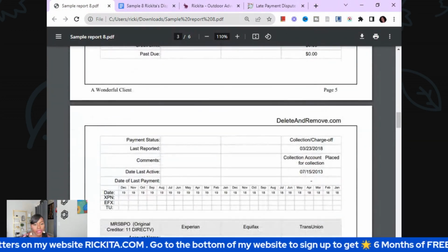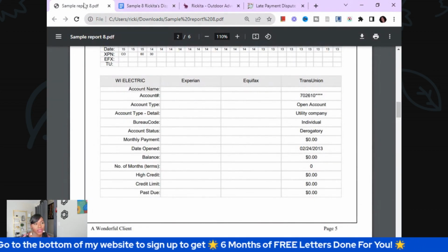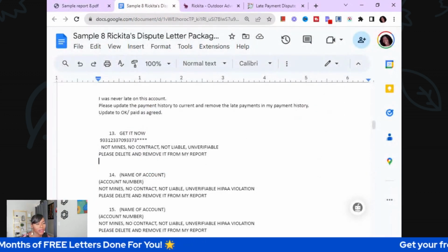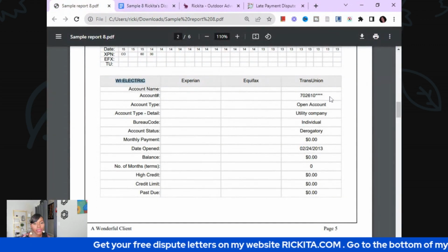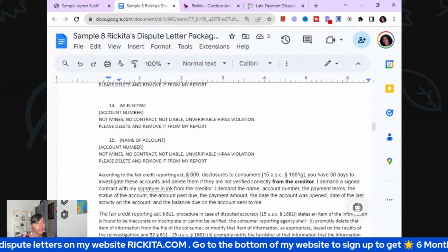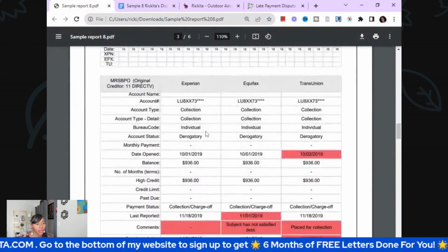This is an electric bill. So let's go ahead and just put this on our TransUnion letter. We got the account name and account number. So let me just go ahead and copy this while I'm already here. Like, this is how simple it is. Let's double check that this is a TransUnion letter. It's literally as simple as this. It don't have to be complicated. Okay, you guys? It do not have to be complicated. Okay, here is the account number. Okay, perfect. We got that one on our letter.